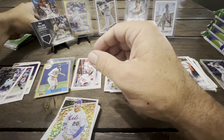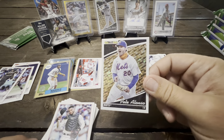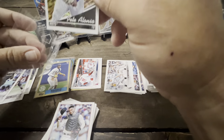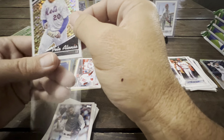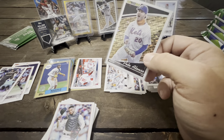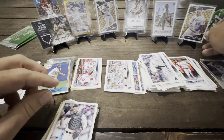As you can see, hits just keep coming. There's a nice Pete Alonso on the black gold there. Hits just keep coming with this stuff. Love it, love it, love it. All right, you can go over this way now that we've cleared some room out for you. There you go, Pete.